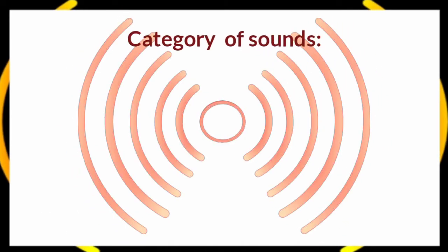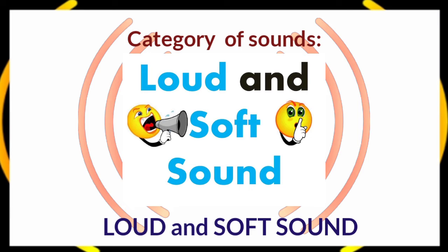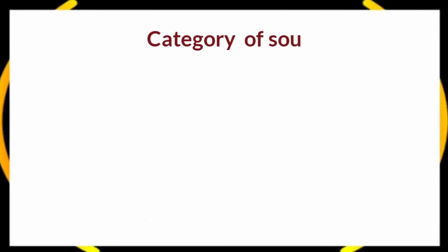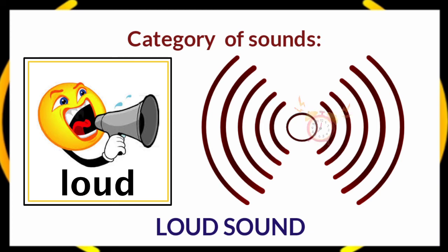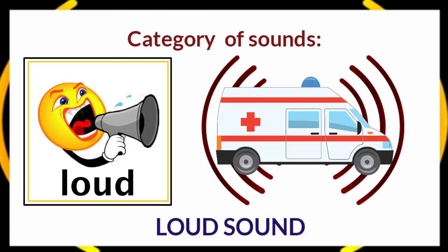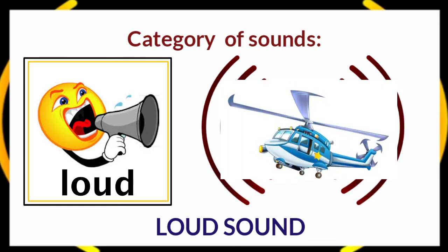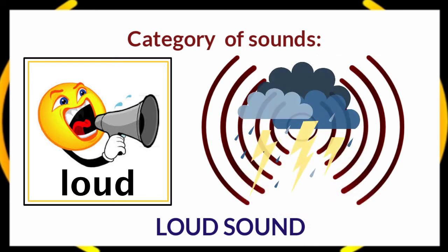Now, kids, let's categorize the sound. There are two kinds of sound, the soft sound and the loud sound. There are things that produce loud sound. These are alarm clock, ambulance, helicopter, drum, and thunder.